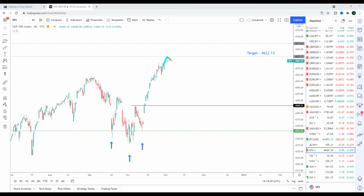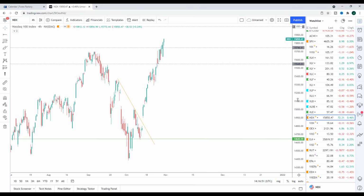I think it could be a good time to book some profits on SPX or on stocks if you are involved in these to the upside. If we do take out the 4622, especially bear in mind as we have FOMC on Wednesday and the Fed could get hawkish. But if we take out the 4622.13, I'm going to look for a pullback, going to be looking for that correction. And once we have a pullback and a correction, I'm going to be looking at initiating longs once we start to break out up towards the next key of resistance, the upside of the target set at the 4673.64. Next is the Nasdaq.